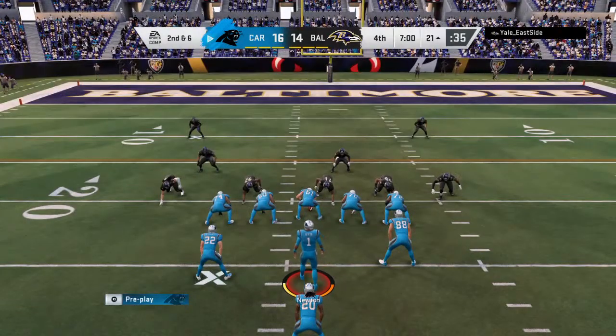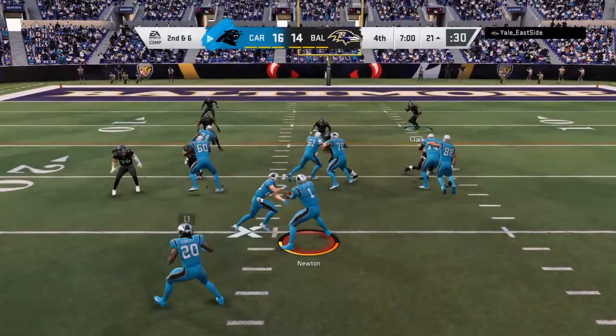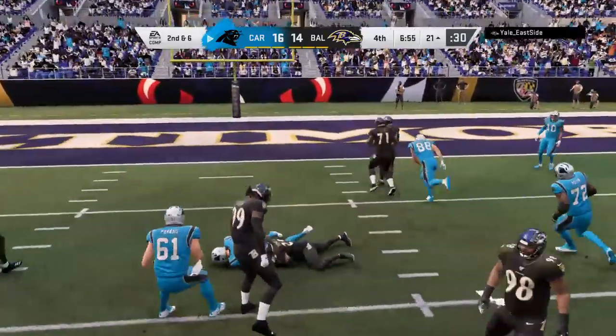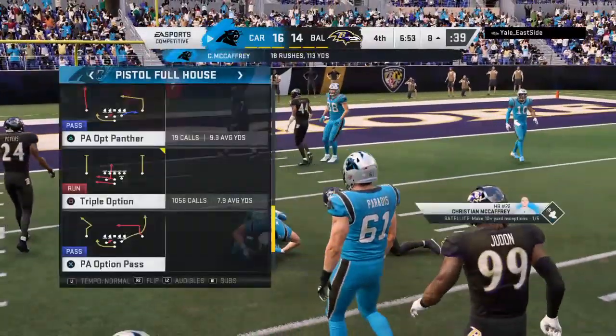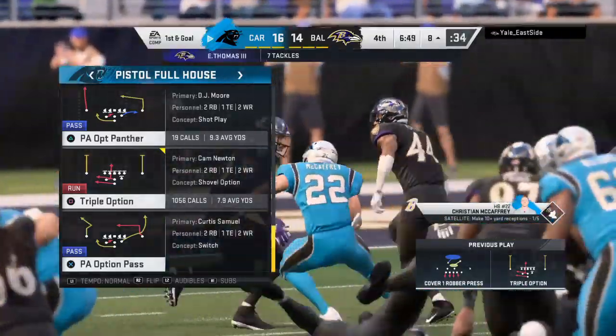The run got four. Now they deal with a second and six. Another run, this time McCaffrey. And an alley to run. And they've got it inside the 10 at the 8. The pickup goes for 13 and sets him up first and goal.